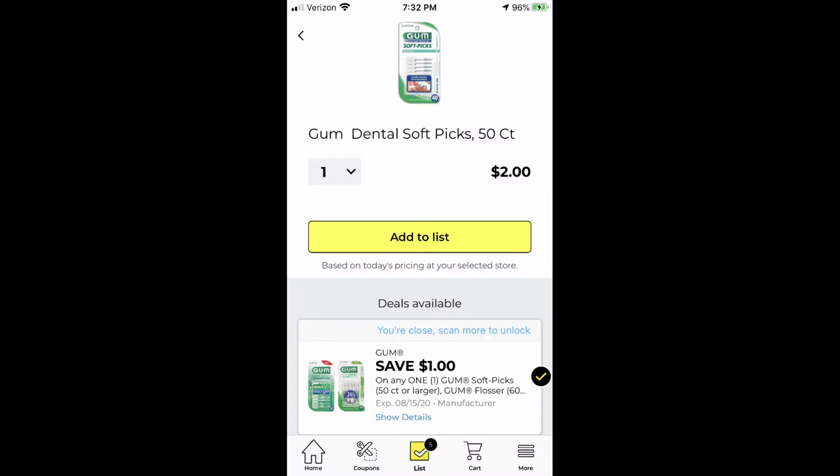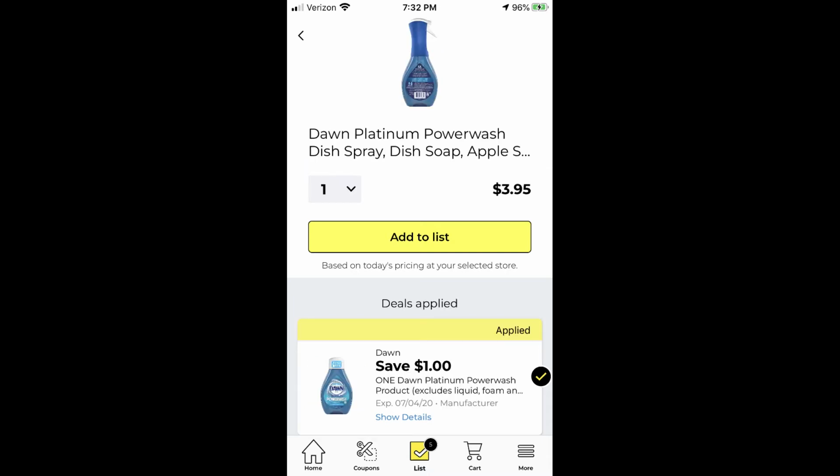First up, we have the Gum brand dental soft picks, 50 count. They are regular $3. We have a $1 digital, making them just $2. Next, we have this Dawn Platinum Power Wash dish spray. I actually love this stuff. It works so good. It's regular $4.95. We have a $1 digital, making it $3.95.